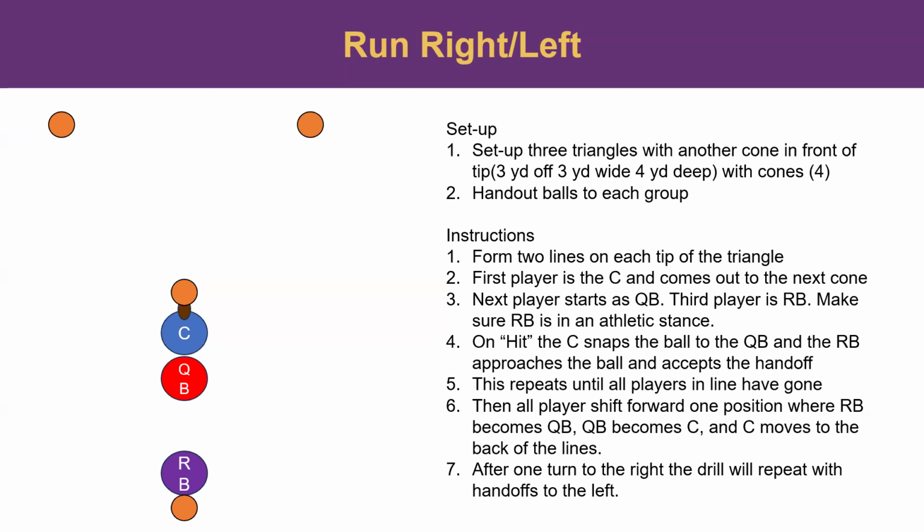And then when we go through the first time, we're going to be doing a run right. The quarterback is going to step to the right, offer up the ball with two hands. Running back's going to run into the ball and approach the ball creating that good breadbasket with the inside elbow up, keeping their eyes up. They're going to take it and they're going to run that ball to the cone on the right.